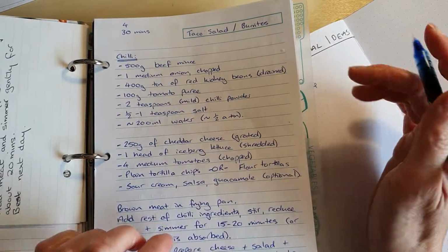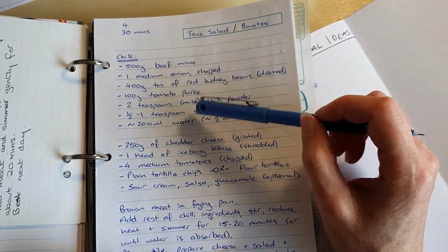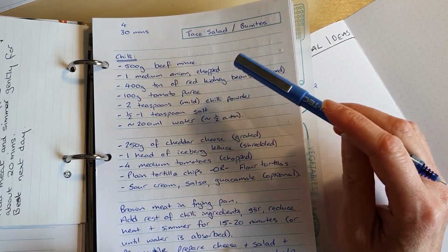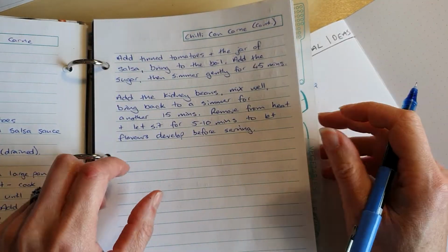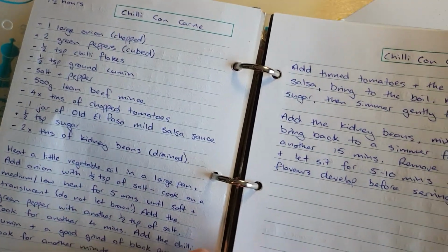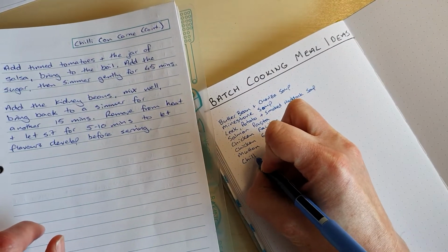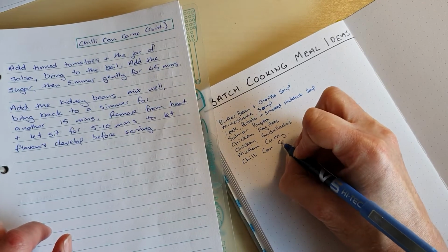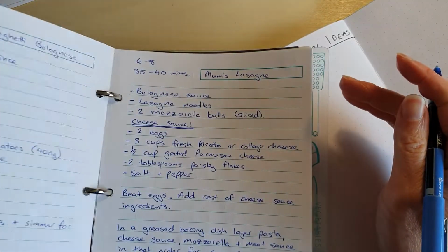So we've got taco salad and burritos. This chili recipe is a really quick and easy chili recipe that I don't tend to use, because we tend to do fajitas rather than burritos. But this chili con carne recipe is divine. My daughter loves it as well.